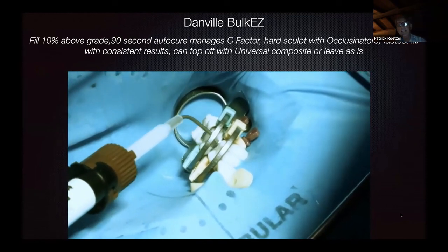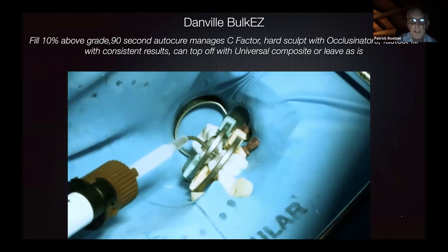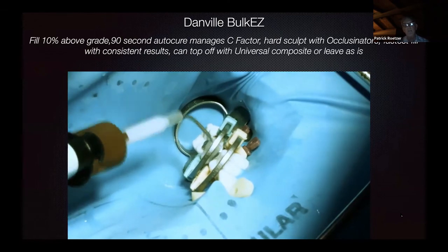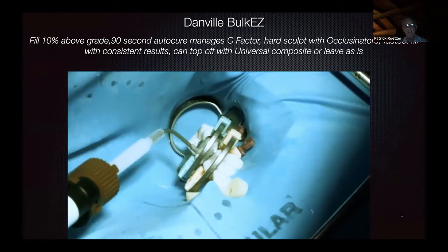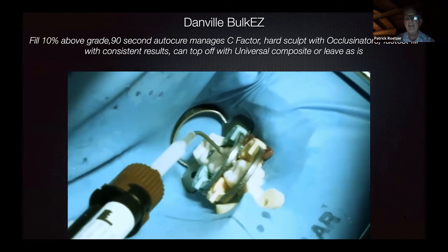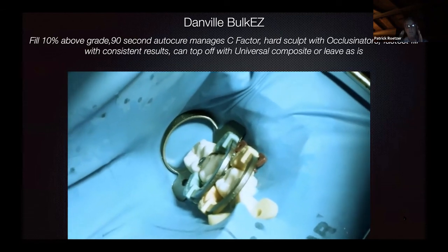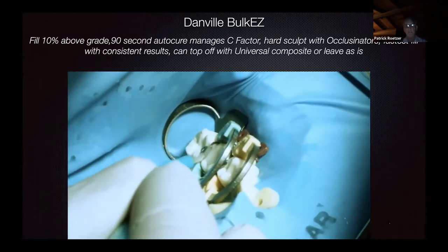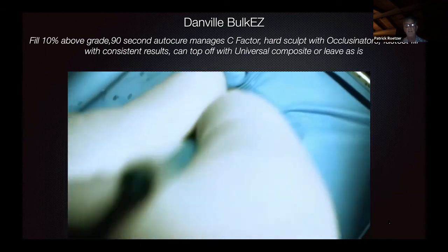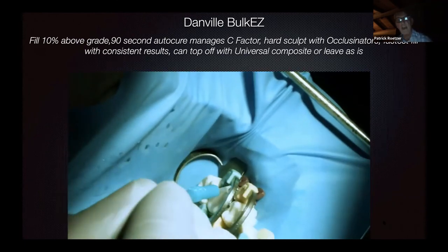So now I'm filling that cavity very quickly, never taking the pressure off the plunger. I want the material to push me out of there. I want to be about 10% above grade. Then I'll brush it, let it sit for 90 seconds, and then I'll hit it with the light. I have absolutely mitigated C factor with this material. So I'm just brushing it because it's still setting. It's a bend brush, cheap, easy, inexpensive, fast.